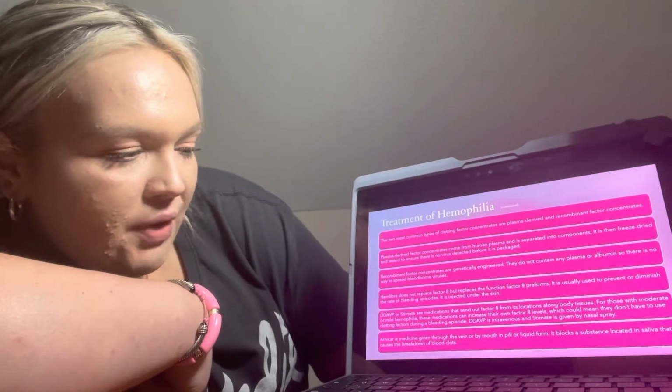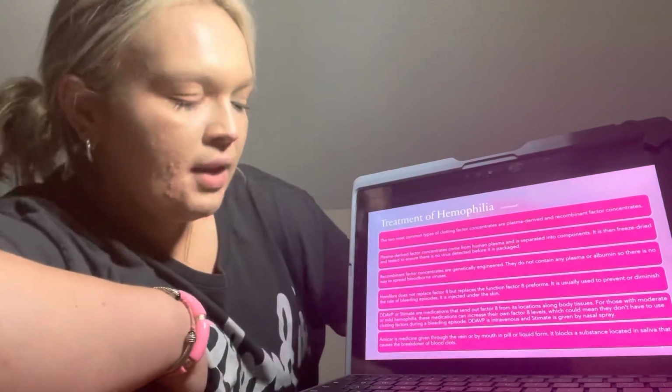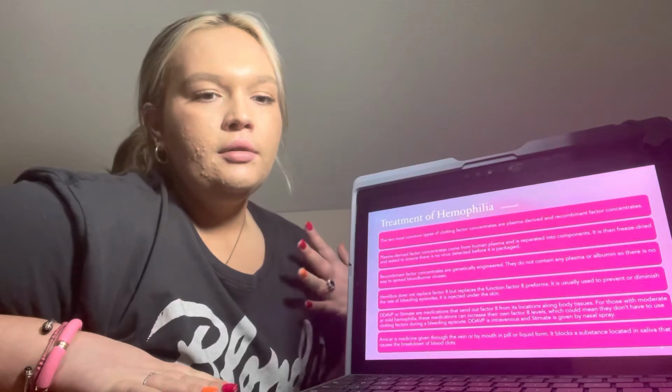Hemophilia treatment does not replace factor VIII, but replaces the function factor VIII performs, or that of a different factor. Basically, it's used to prevent or diminish the rate of bleeding episodes, and it's injected under the skin or intravenously again. It's there to replace the function, but not actually replace the factor. So it's just doing what the factor is supposed to do without actually injecting that factor into your blood, which again is insane how your body can just go with the flow like that.